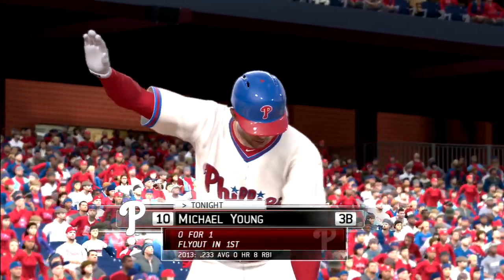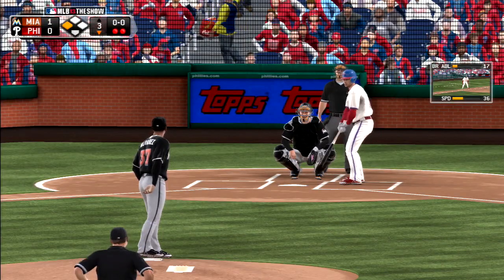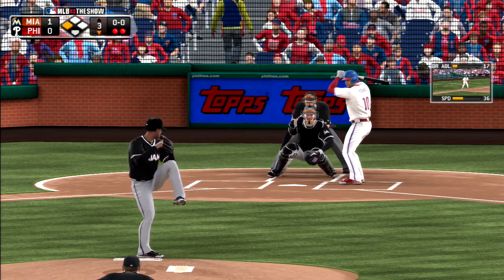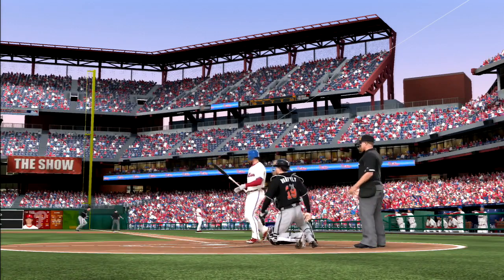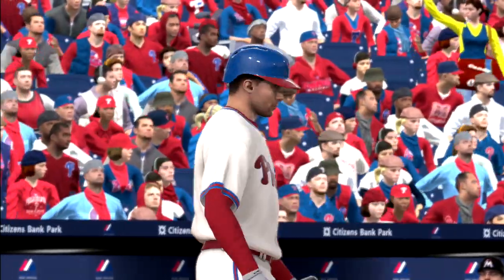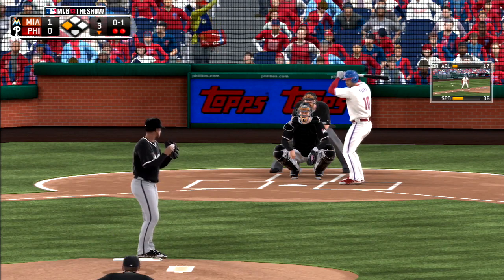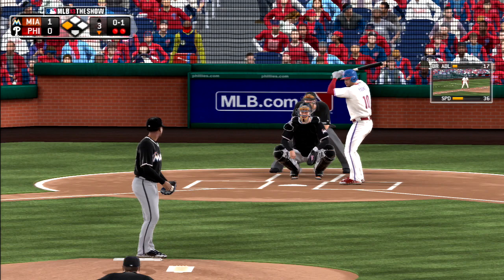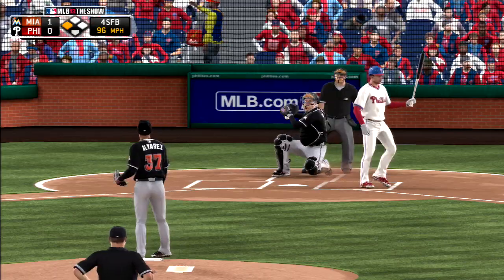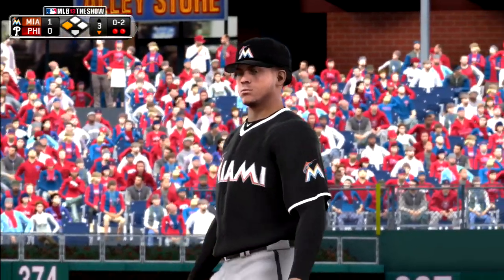Michael Young will dig in here. He flew out his first time around. Line foul to the right and over the Phillies dugout. From the belt, kicks and deals. In there, strike two. Now 0-2, you got to be wary of that changeup. This is where he likes to throw it, and it doesn't always have to be a strike.